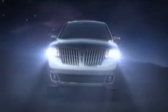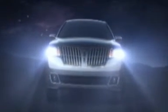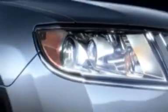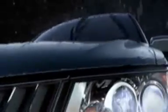Lincoln split wing grill. You turn, and so do your headlamps. Available HID adaptive headlamps. Trust in the intuitive technology, rain sensing wipers. Available on the Lincoln MKZ.